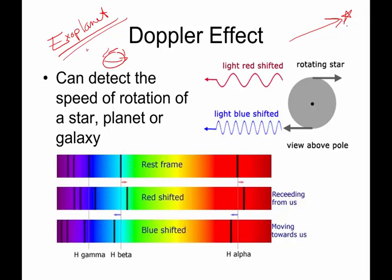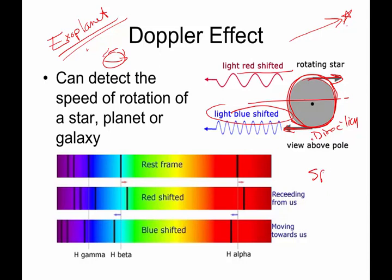How scientists do this is if they look at the light from one side of the star and it's shifted towards the blue end of the spectrum, we know that end of the star is moving towards us. If we look at light from the other half of the star or planet, it's shifted towards the red end of the spectrum. It is rotating away from us. By the shift, we can determine which direction it's rotating, and we can determine the speed of rotation. The Doppler effect pops up lots of times in astronomy. This is just our first introduction of it, and we will have more later.